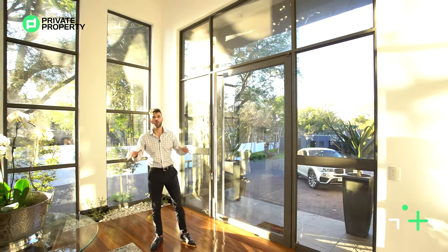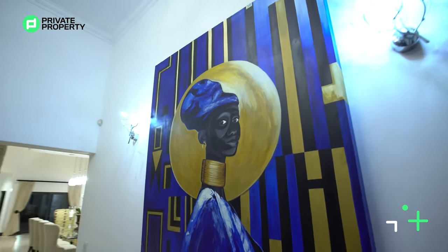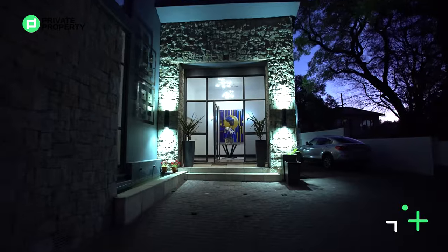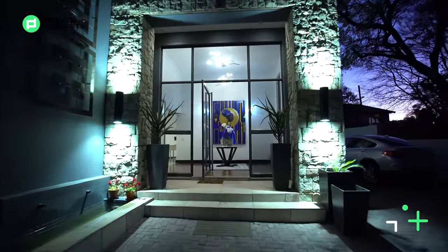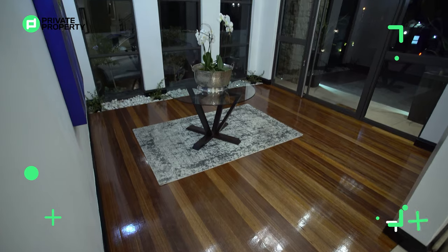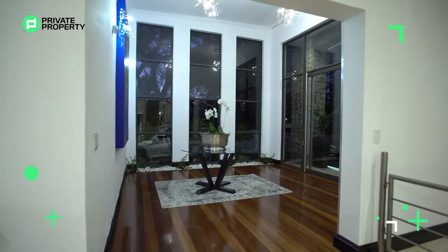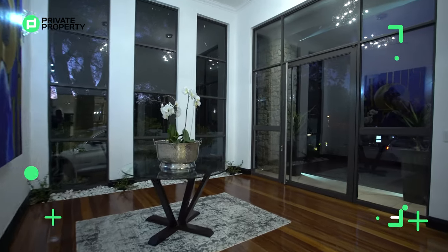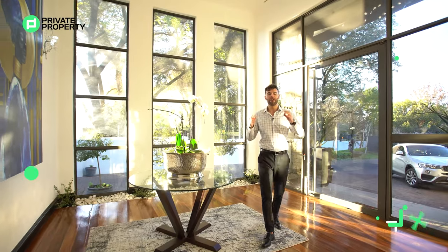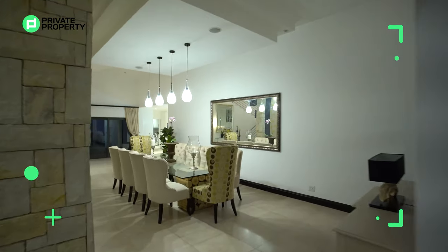Welcome back, and what is a mansion without an entrance hall? And what an entrance hall this is. Not only do you walk up to this home and pass beam lighting as well as a stunning water feature, but you find yourself then in this beautifully wood clad entrance hall, stunning chandeliers above me, floor to ceiling glass windows letting in so much light and reminding you that the home you're walking into is very, very special.